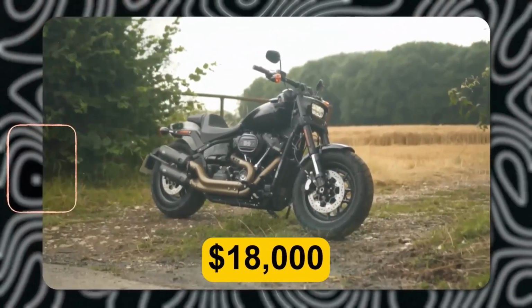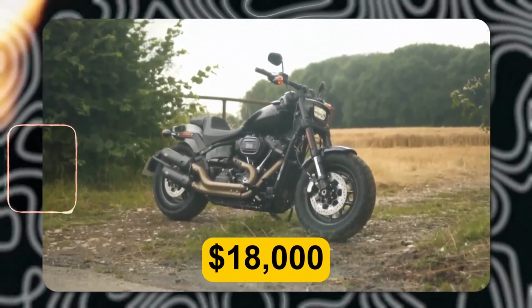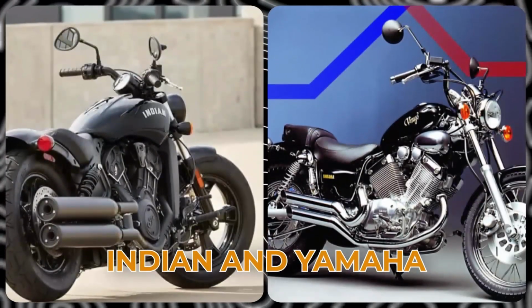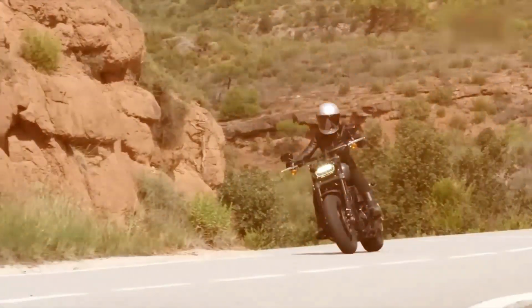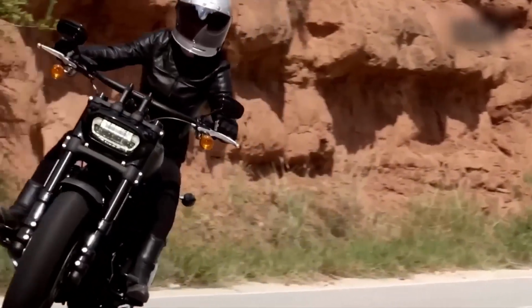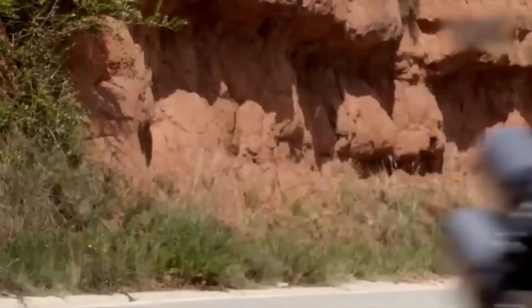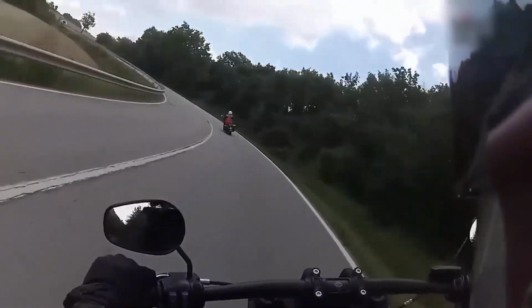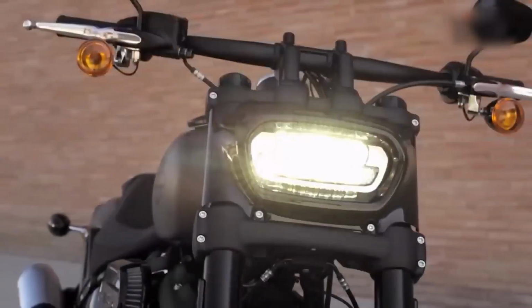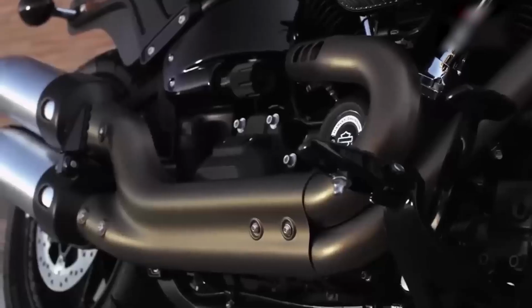Starting at $18,000, it competed directly with both Harley's own versatile models and sport cruisers from other brands like Indian and Yamaha. Riders who expected a pure performance machine often questioned whether the aggressive styling and moderate power justified the cost. From muscle-bound mistakes to futuristic flops, the next model is a risk that Harley wishes it had not taken.